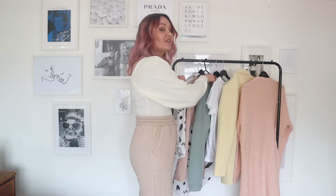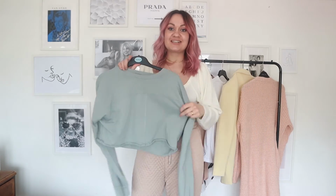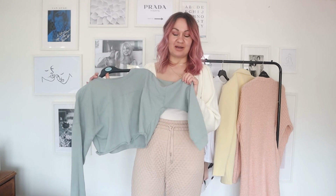Alright, now time for the final look, and this is one of my favourites. It's a cropped jumper. So again, if you've seen my Instagram, you know that I like wearing crop jumpers with high-waisted stuff. This is kind of the very sporty, dare I say it, sort of Flashdance fame look, which I am absolutely obsessed with. So I will just quickly change into this now.